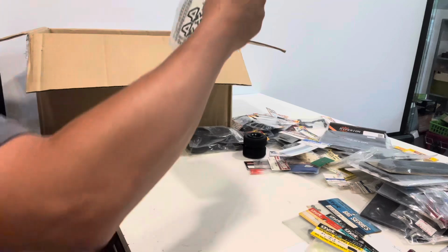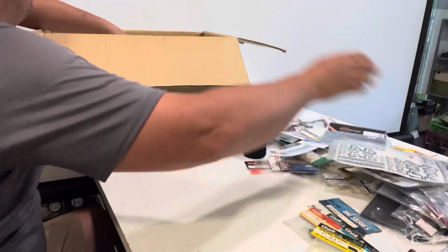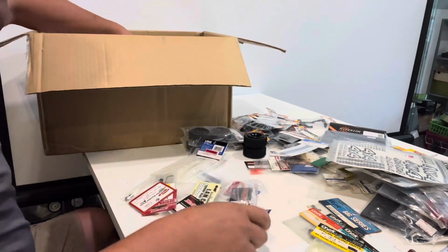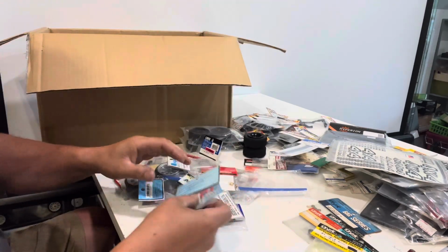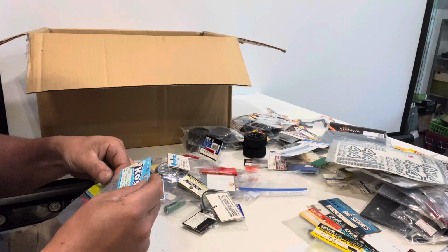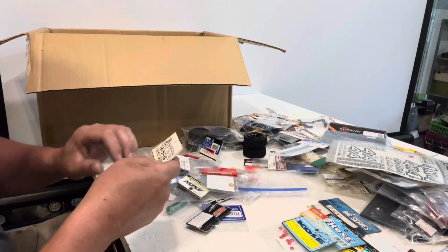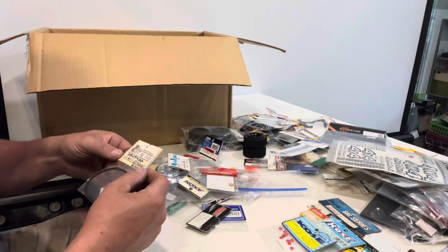Some decals. Parma. 4x4 decal set. I bet they had a field day trying to find all the oil and grease in this box. Cozy shims, 0.1, 0.2, and 0.3, 6mm shims. More O-rings. Drift stage belt, D-like belt.